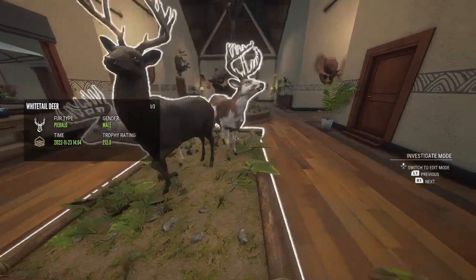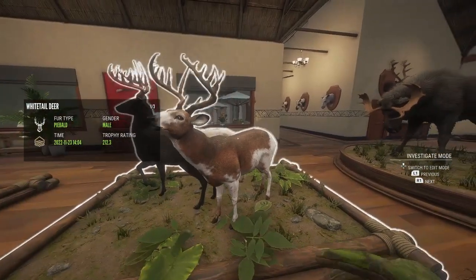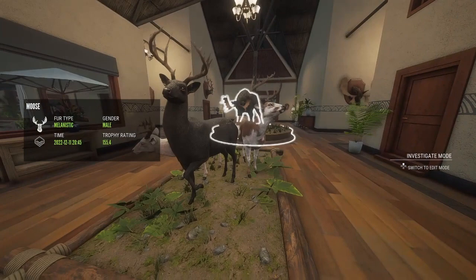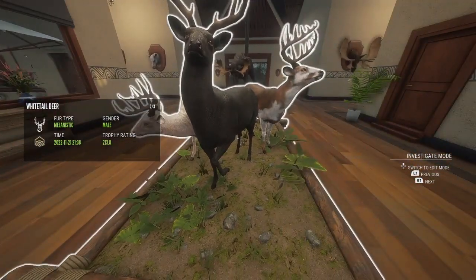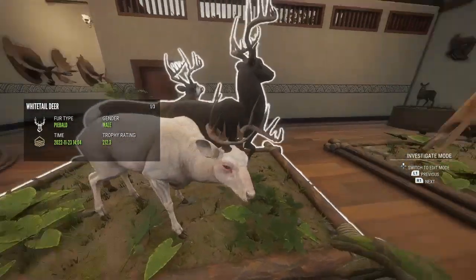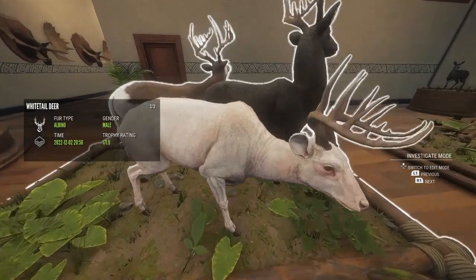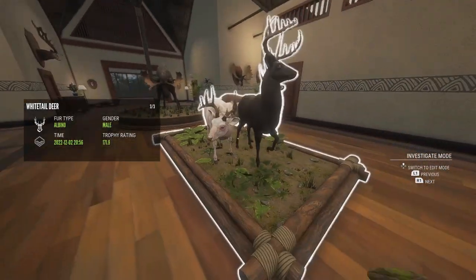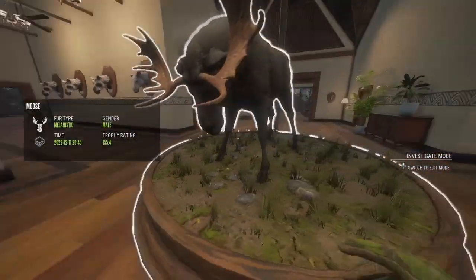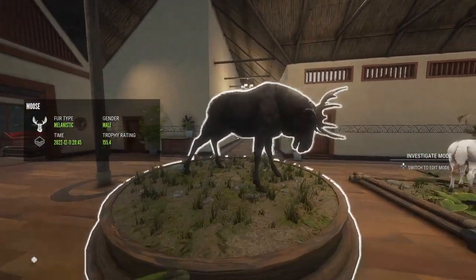Then up here, this is one of my favorite multi-mounts. We got my 212.3 gold Piebald here. Really nice. We got my Melanistic 213.8. Really nice one right there. And then we got a small albino 171.9 silver. Really cool though. I like it. And we got a melanistic moose from the moose grind, 155.4. Nice one.